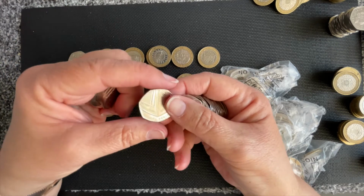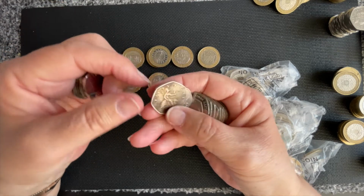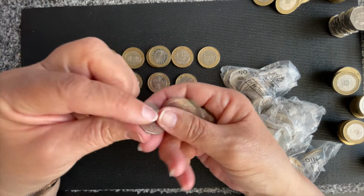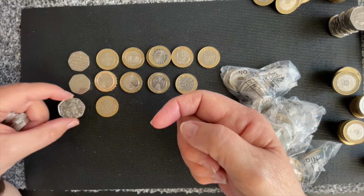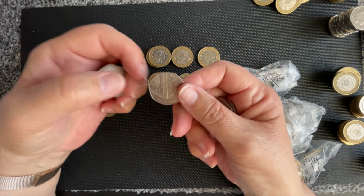Check the date on that one. That one stuck out, didn't it? That could have been. It's going to be very... Oh, look at that. Isn't that nice? Lovely. Happy with that. Benjamin Bunny for the charity pot. Wonderful.